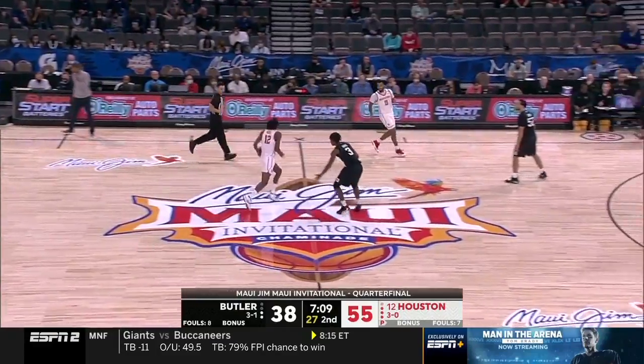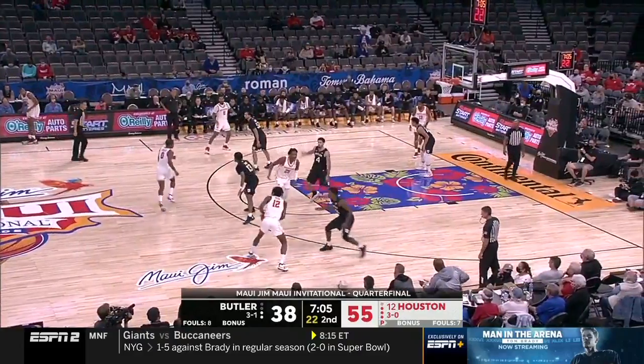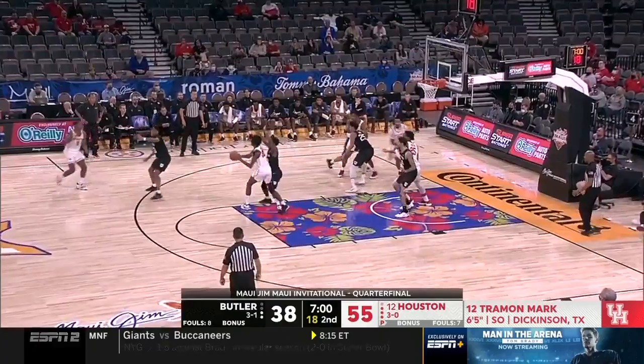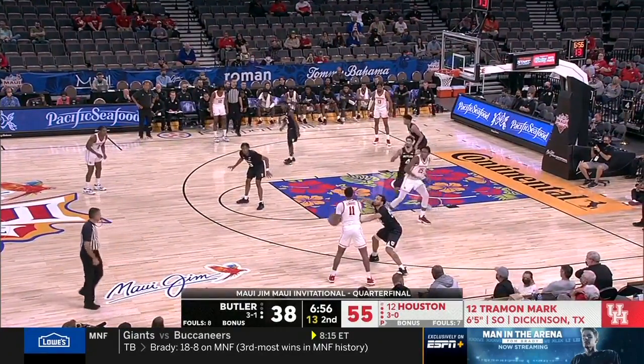Limited minutes in his first game of the season for Tramon Mark, number 12, the sophomore from Dickinson, Texas, back from a shoulder injury, but another guy who could really help. He's got great length. Great length, and he's just got a live body.